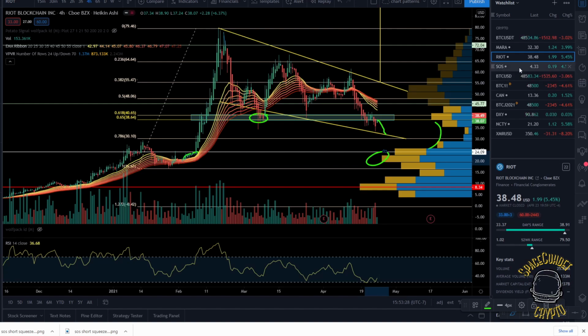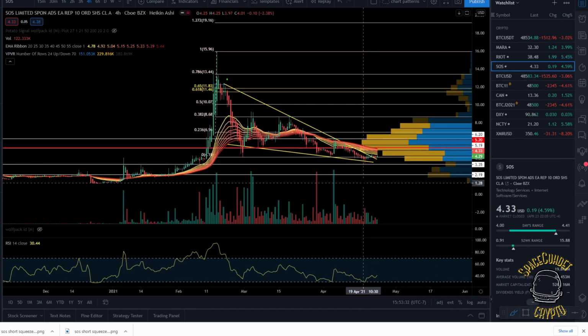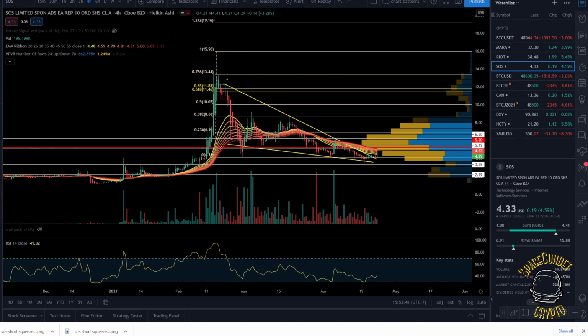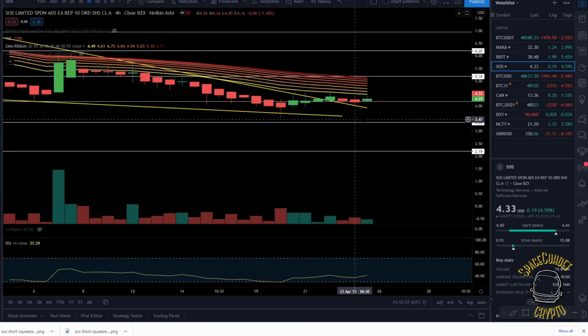But let's look at SOS, because SOS already has been doing this intense consolidation pattern, unlike Mara and Riot, which had just been continually going up on a steady incline. But we see actually SOS is finding support above its descending wedge pattern that's been happening since the middle of February. So if we look here, let's zoom in a little bit and see what's going on here. I'm gonna turn the VPR off.